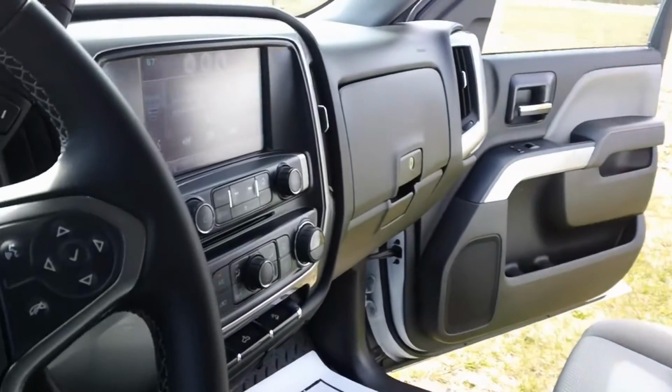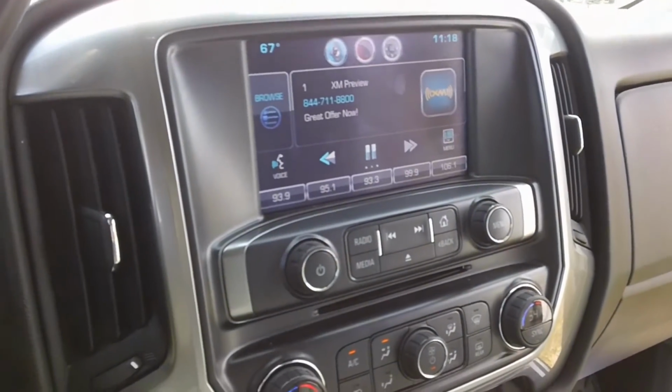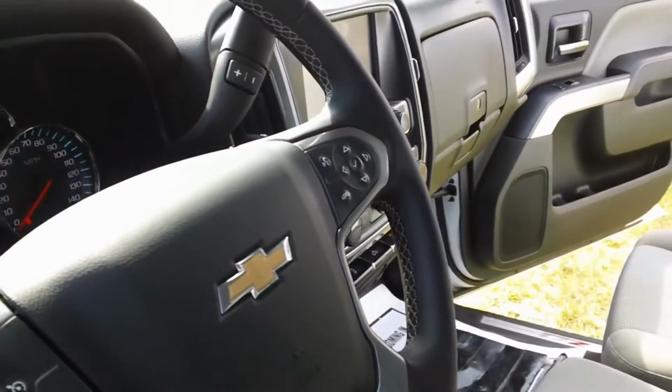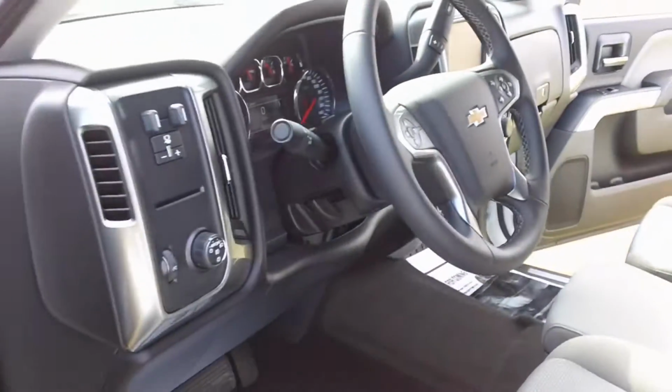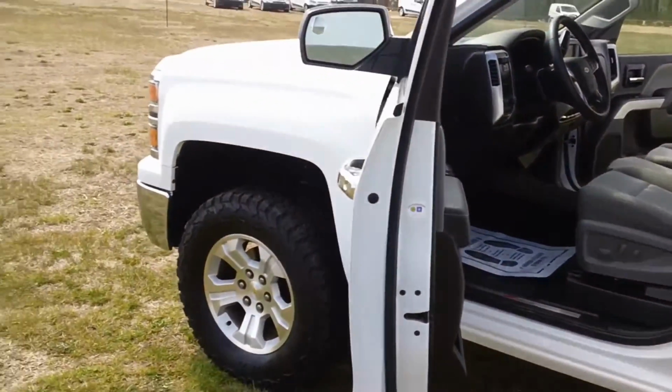Now, we do have OnStar navigation, but that is a subscription-based service, so be sure to check for offers on that. And take a look here, folks. Climate control, driver and passenger. And yes, ice-cold air conditioning. Now, with the summer just around the corner, guys, if your air conditioning is broken in your truck at the moment, you are gonna love this one.